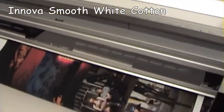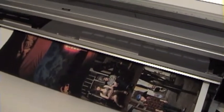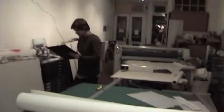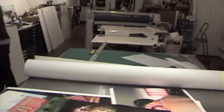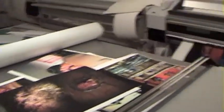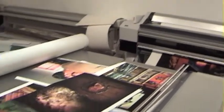We're printing them in sections so that Gus over here, say hello Gus, is mounting them on black archival foam core. And you can see these are the images coming off. There's some of the larger ones here. We're doing most of them at 12 by 18.